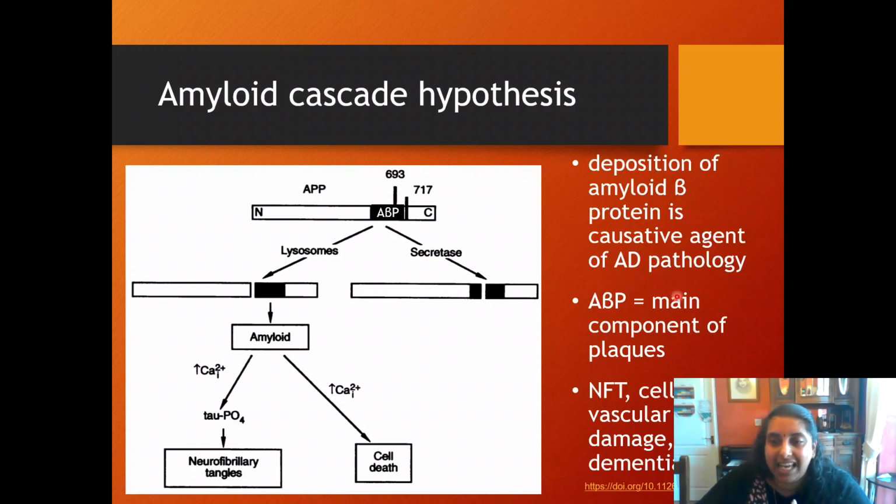And this comes up because A beta protein is one of the main components of plaques. And then the idea of this hypothesis, which was very new at the time, was that the neurofibrillary tangles, NFT, cell loss, and vascular damage and dementia are all a consequence of the plaques. So essentially, they're putting the A beta first, and then making the plaques is what causes all of the rest of the disease. And this was fairly new at the time. I mean, a lot of different people came to the idea around the same time, but that's the hypothesis itself.